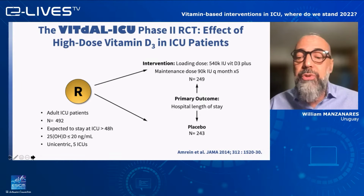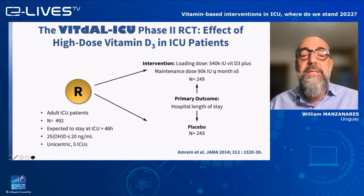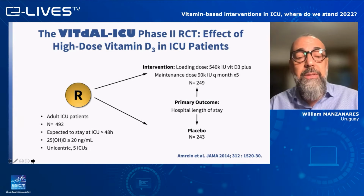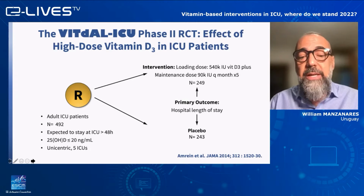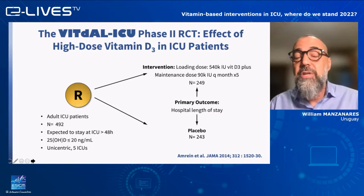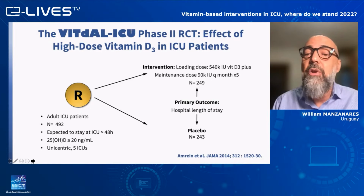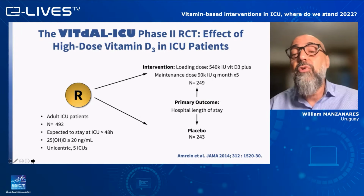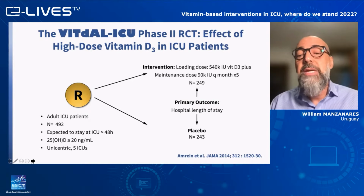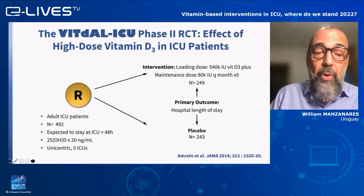populations. This is one of the most important trials published so far on vitamin D therapy in ICU patients. Almost 500 ICU patients were included, expected to stay in the ICU for at least 48 hours. The primary outcome of this study was hospital length of stay, and the intervention patients received a loading dose of 540,000 units of vitamin D3 and followed a maintenance dose of 19,000 units per month during 5 months.